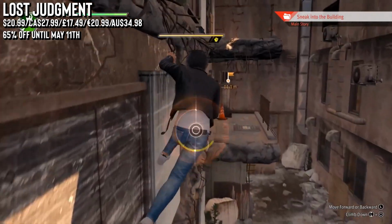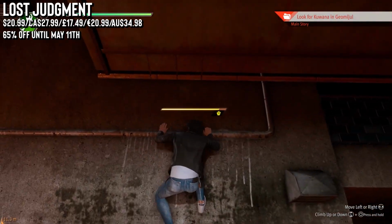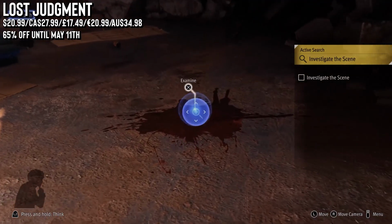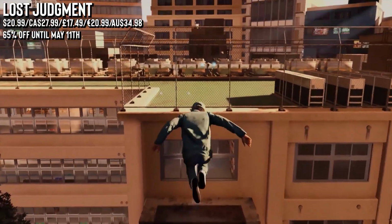Lost Judgment, for me, was the much anticipated sequel to Judgment, a spin-off from the Yakuza series that puts you in the role of a detective. Now, while not always a model citizen, the protagonist is navigating a small open world on foot, packed with things to do and enemies to take on.